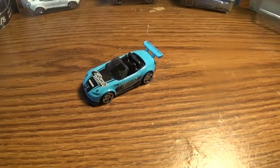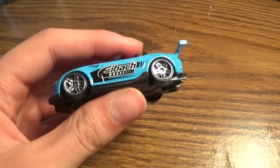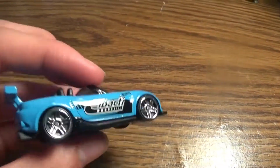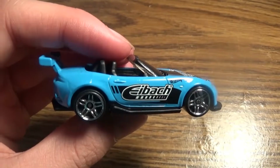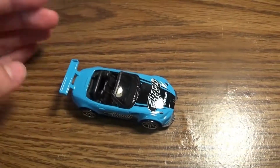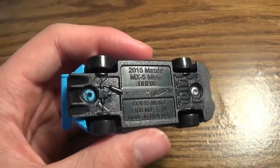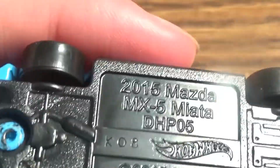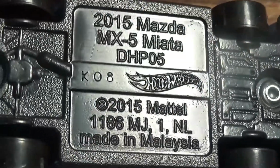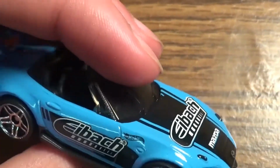So here's the MX-5 out of the package, and yes, this is one beautiful MX-5, such an awesome looking roadster. This MX-5 is not a stock MX-5, it appears to be like a racing tuned MX-5. I don't know what they race these in. Let's take a look at it. So the base, it's black, oh, I just dropped it, black plastic, 2015 Mazda MX-5 Miata, 2015 Mattel Hot Wheels. It's a beautiful blue, I really like it.